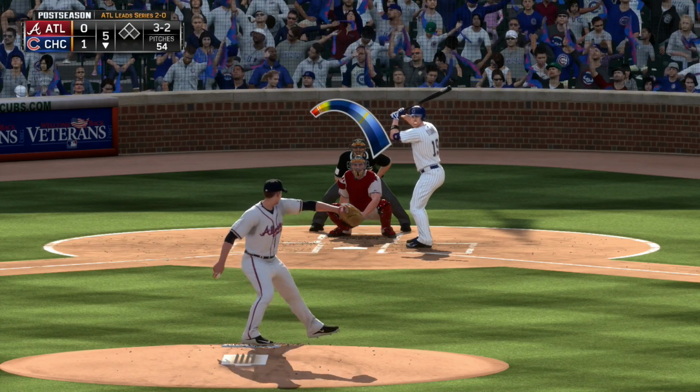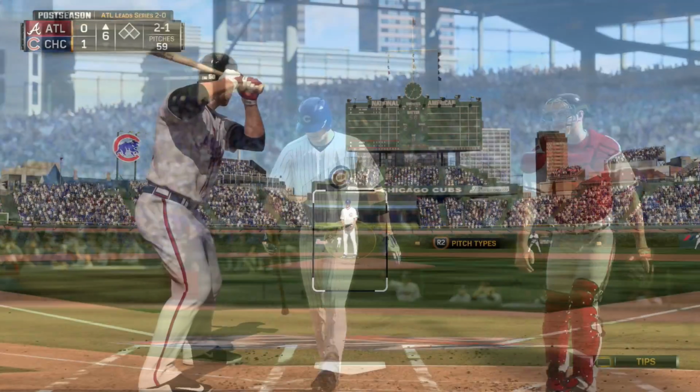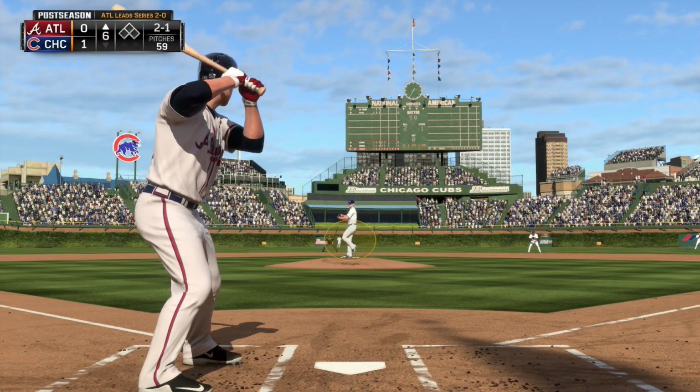It's Drew Stubbs up with the full count. 3-2 delivery. It is strike 3 on the cut fastball. Stubbs could not catch up to that one. It was a little bit out of the zone as well.